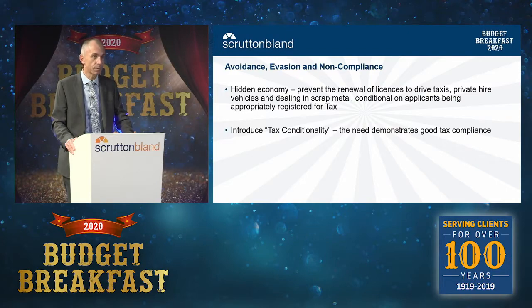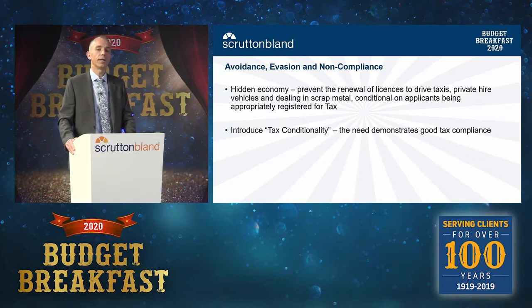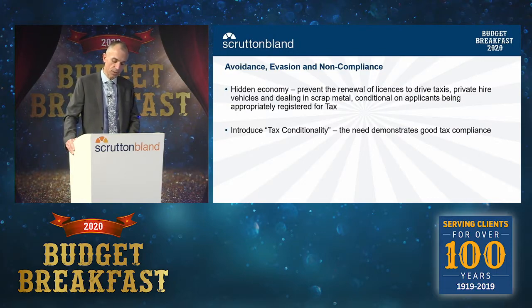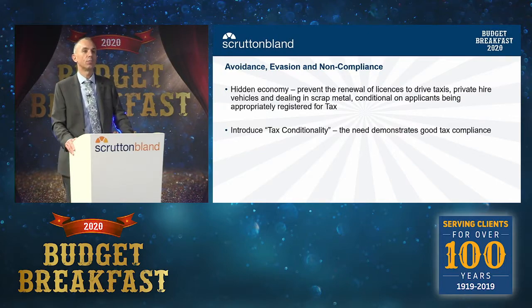And finally, they're going to also look at the standards of tax advice and tax conditionality, whereby companies will only be able to have access to government awards, grants, licences and approvals where they are compliant. And finally, as I say, they're looking at the standards of tax advice for those that provide it, to make sure that the people in the sector are operating responsibly and providing good, solid tax advice within the remit of the legislation.